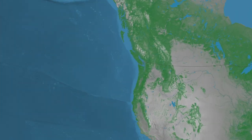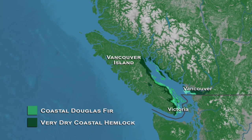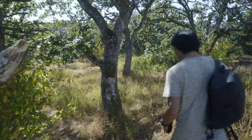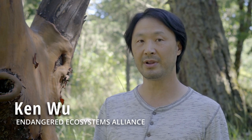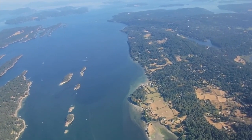Most people associate the west coast of BC as being a wet temperate rainforest. And they're right for the most part, except for a tiny sliver of land on southeastern Vancouver Island, in the Gulf Islands, and on small parts of the mainland coast. The coastal dry forests of British Columbia, that is the coastal Douglas-Fir ecosystem, and the adjacent driest parts of the coastal western Hemlock ecosystems constitute less than 1% of BC's land area, yet contain the greatest number of endangered species.